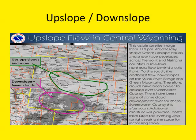And you can see this very well as far as the upslope, downslope. You can see the Wind River range runs right about in this area, just south of Lander. And as you can see, with the northerly flow, it helps enhance the clouds and also helps enhance the snow. But you get to the other side, down to Sweetwater County, you get downslope, you get fewer clouds, and actually a little less snow there until later on in the period. This was early in the storm.